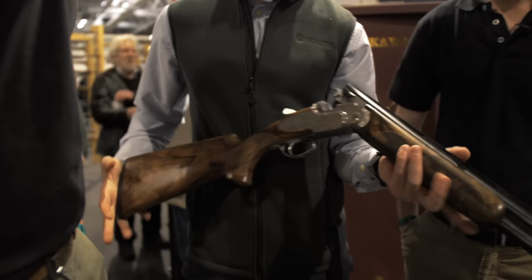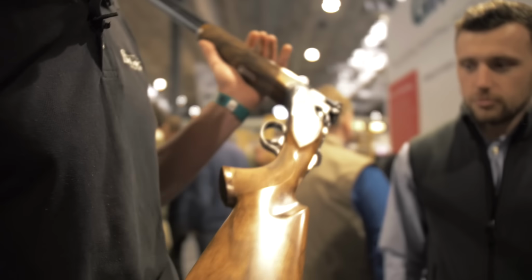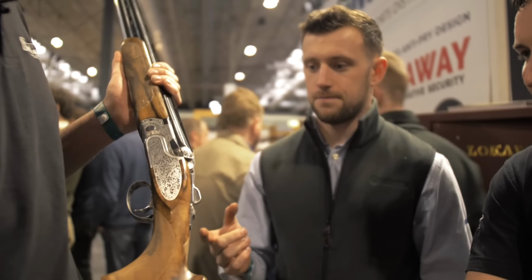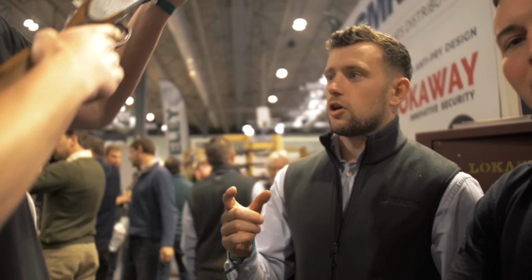So one of the nice things I think about the DT11 WWL, and a lot of customers that have been buying them, is that it's a fantastic clay gun, but customers have also been using them on high bird days. I was going to say, it's not too dedicated a sporter. That palm swell is lovely, you'll like that.